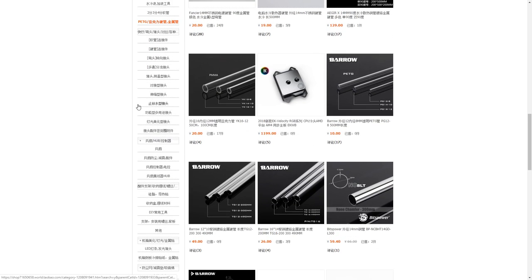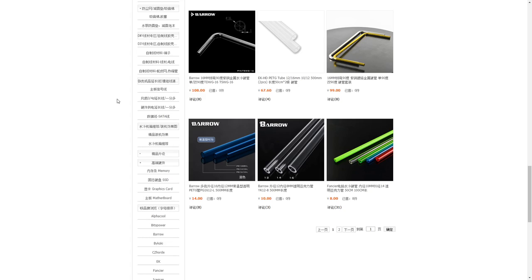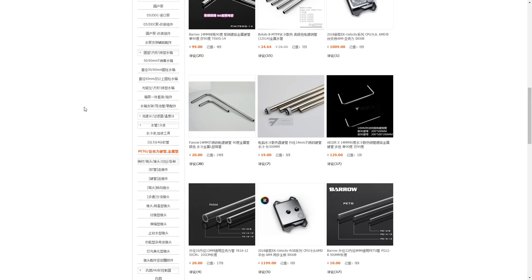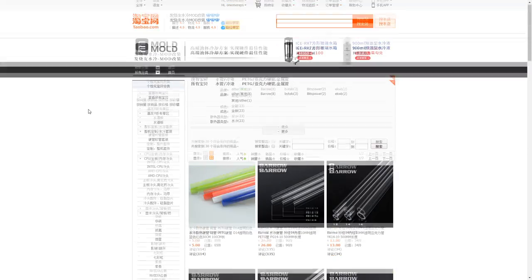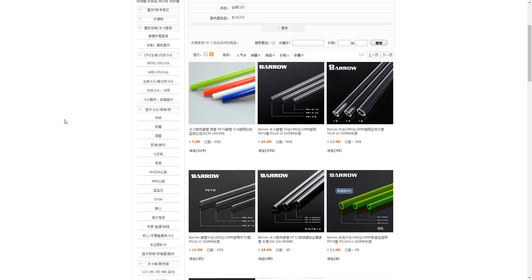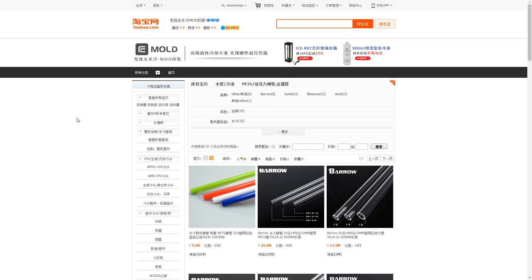Metal pipings, see-through pipings. This store even has RGB pipings. This store has RGB wires. Anything in here can be made RGB with a tiny effort. Now, it does take a bit more time to fully customize your cabin, which is why I am not gonna go into depth with this because I haven't done it for myself. But if there are any of you PC modders out there, then this store called Mold is definitely for you.